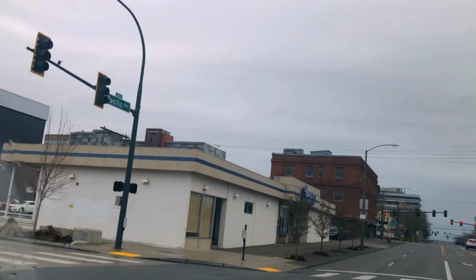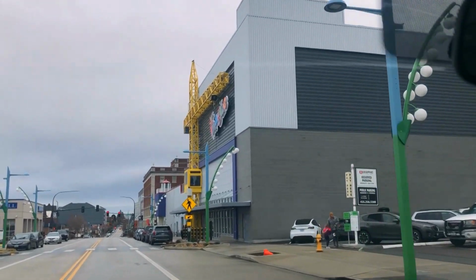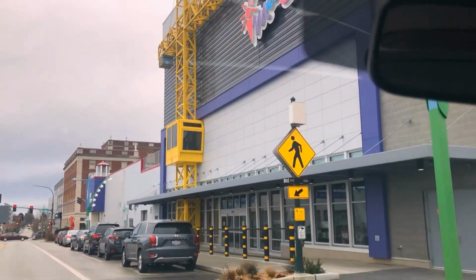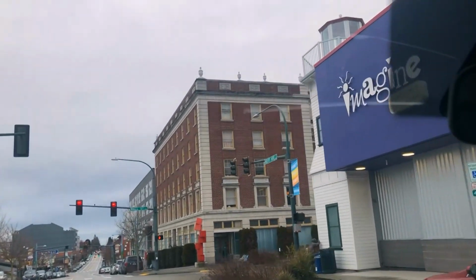Oh yeah, this is right by the Imagine Children's Museum, which is right here. There's a Goodwill. This building is just an amazing facility. It's really a fun museum for kids. And this is right where the 4th of July parade comes.